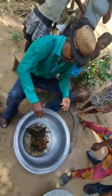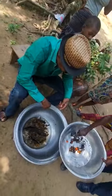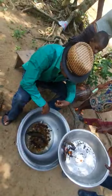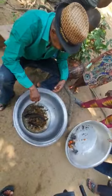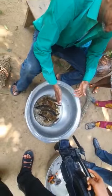So bring this one. I don't want to be jolted by the, no, don't hold the tail, hold the head side. The head shocks very little. The shock is, oh yeah, so that is the electric fish.